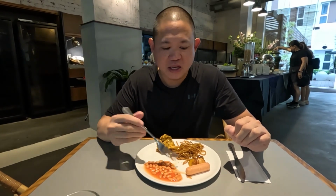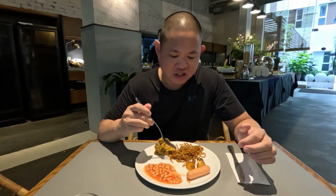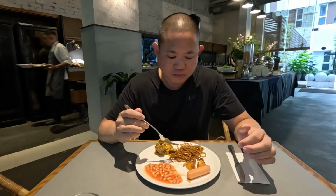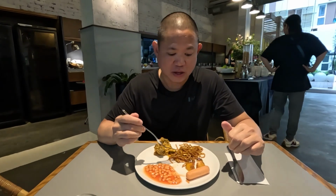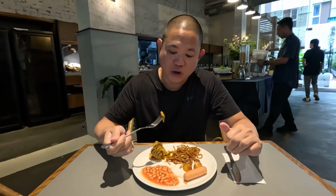You know, some baked beans, some roasted potato hash brown type things, cocktail sausage. But this is some sort of stir-fried noodle dish that actually smells really good. It smells super garlicky. It's got some vegetables in it. And then this is some sort of chicken curry dish that I don't know what it is.